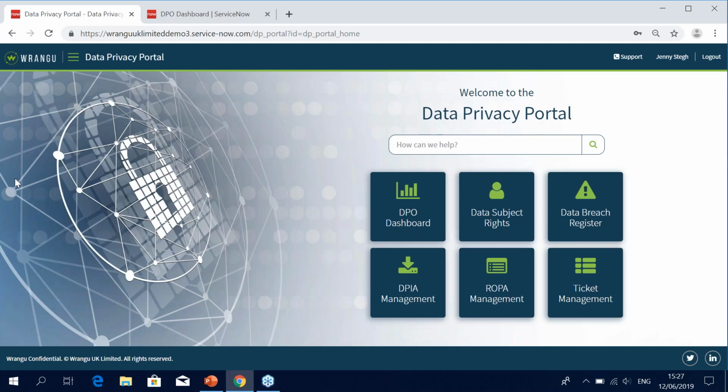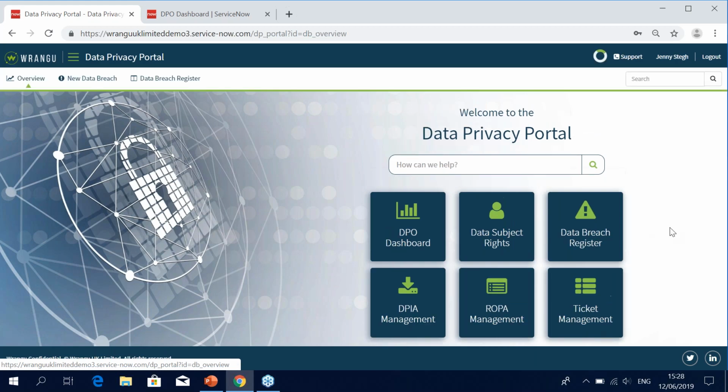So those two, especially the roper, are really the basis of your GDPR processes in the organization and link in very, very closely to the whole ServiceNow platform. I just want to touch briefly on the data breach register and the data subject rights.